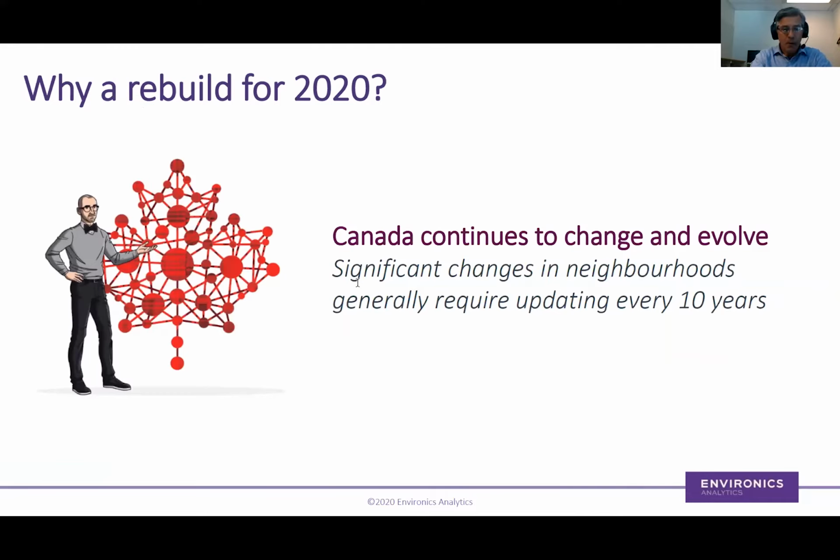There we go. So why did we choose to rebuild now? Our last version was developed based on the 2011 Census and National Household Survey and was released in 2015. We have updated PRIZM annually to reflect new demographic and survey data.